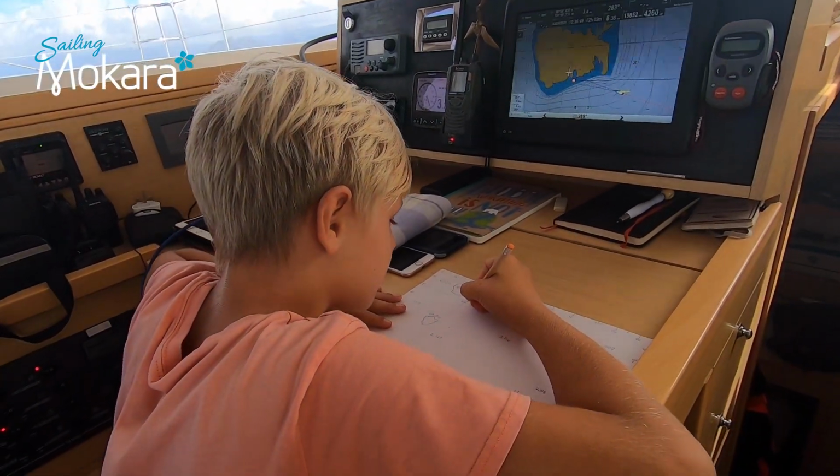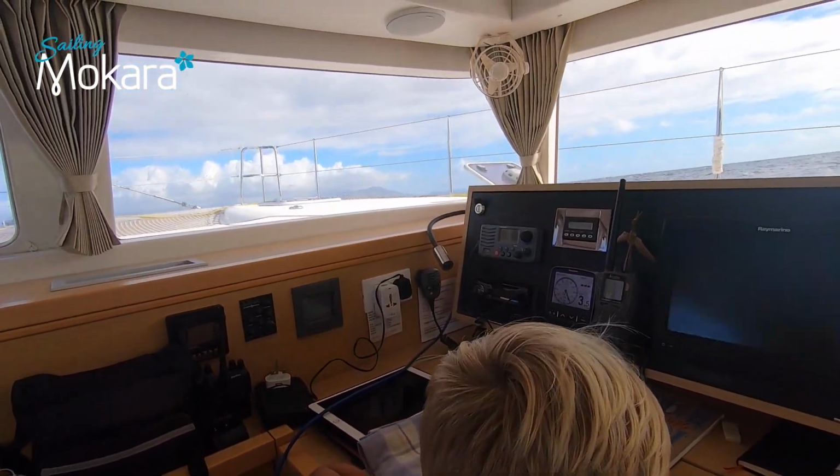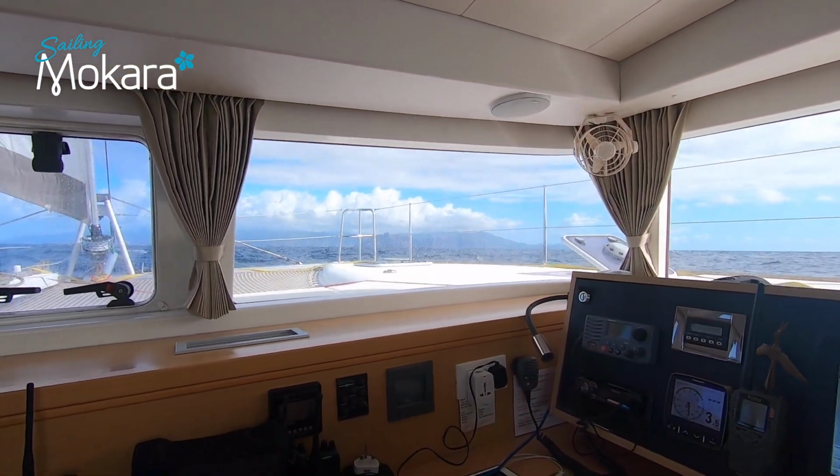For school that day I had to draw out a nautical chart showing the different ocean contour lines. It was so fun. And there the Marquesas through the window, look at that, nearly there.